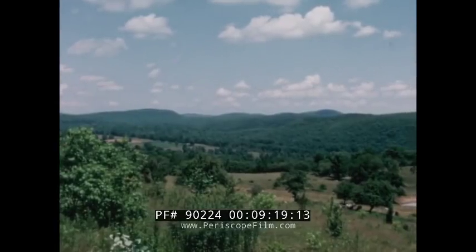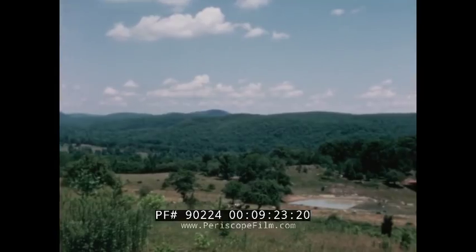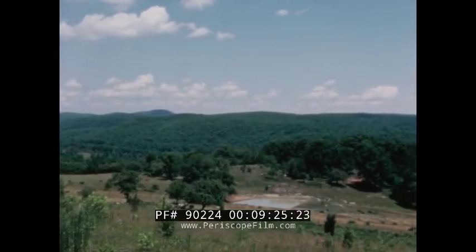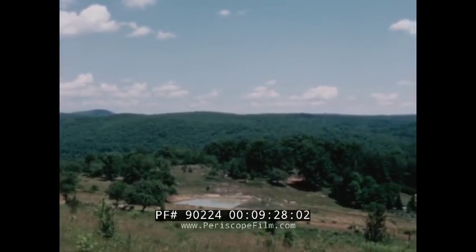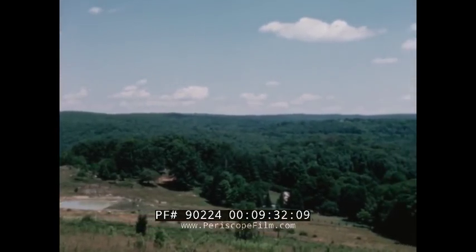Many of us think of Connecticut as a highly industrialized state, and so it is. But there are also thousands of acres such as these, rolling hills covered with green forests, and not a sign of a factory anywhere.